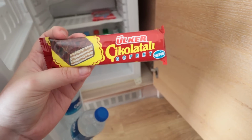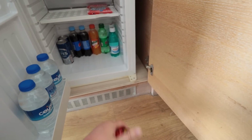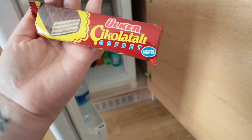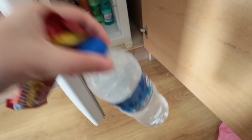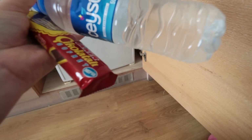It's this. So nice. Okay, so I'm going to have that with a... Chicola. Can you pronounce it? Chicolata, with the best accent ever. So I'm going to have that and a bottle of water for a snack.